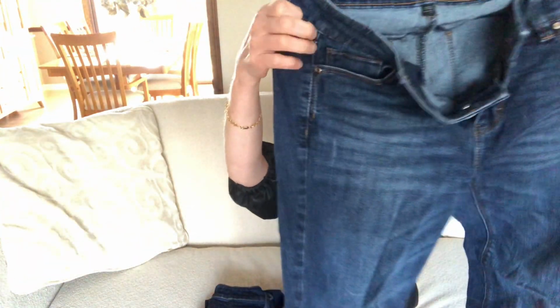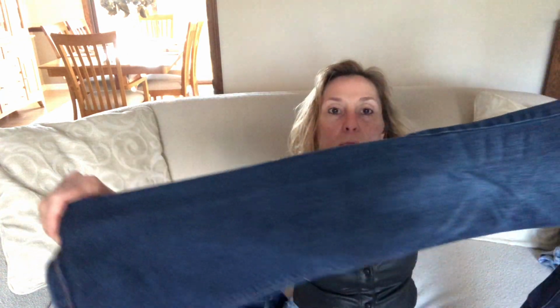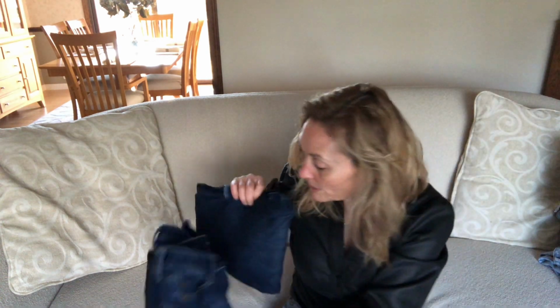Next pair, now we're getting into the dark wash. These are also years old. White House Black Market. They're a boot cut style. Dark wash, no distressing, a little bit of fading. Had these for years. These are called the Slim Boot, and these are zero short, and they fit me perfectly. Love these jeans, and actually no issues with them whatsoever.